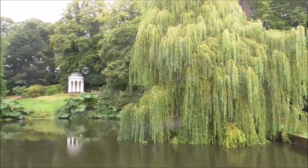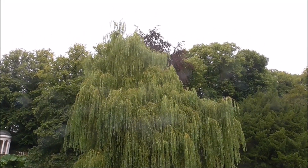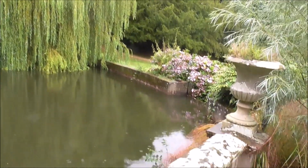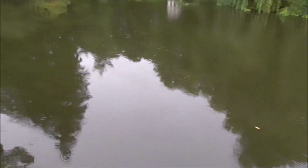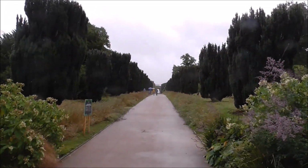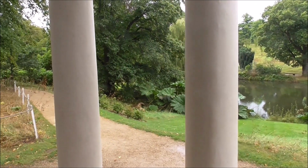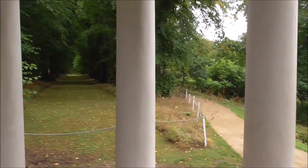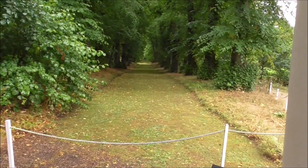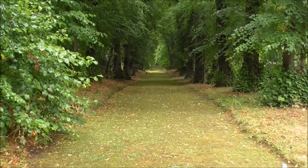And look at this weeping willow. That is fantastic. And we're just at the side of the lake here, and we're looking right up the moss walk, which you're not allowed to walk on because they want the moss to grow and not be ripped up.